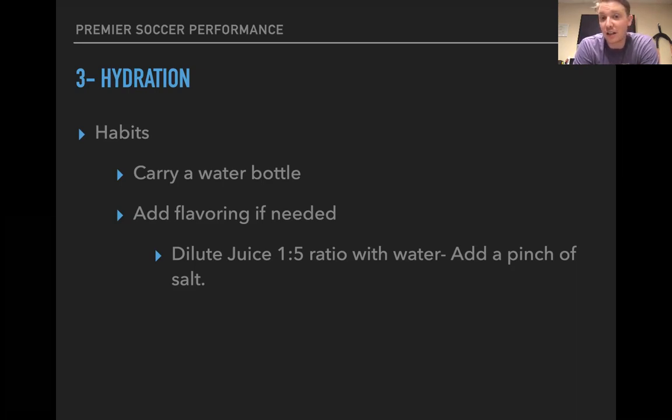If you are drinking juices, like orange juice or apple juice, you're going to want to dilute it a little bit because there is a lot of sugar in those drinks. And they're not necessarily great for us to drink in high quantities. So we want to dilute it to a 1-to-3 to a 1-to-5 ratio with water. You could also add a pinch of salt to it, and that will create a little at-home electrolyte drink. So just something to think about there.